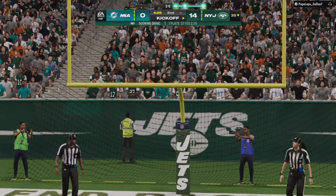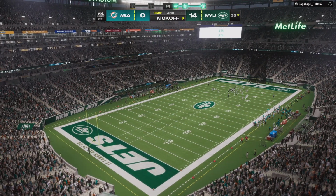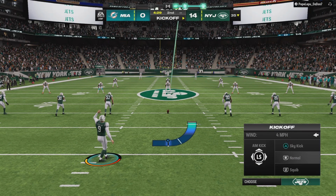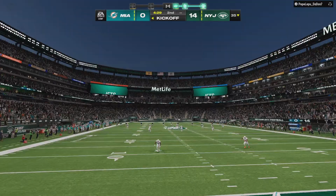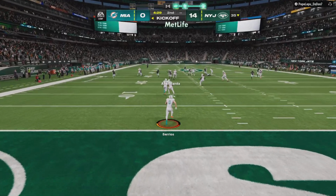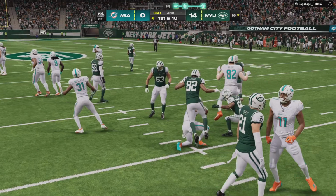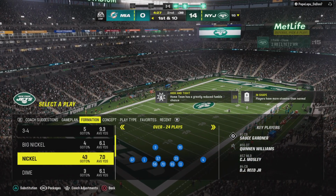Zerline good with a PAT. And that'll make the score 14-0. Now after the touchdown, it's Zerline. He'll kick it away. Berrios going to bring this out of the end zone. And in hindsight, probably should have taken a knee as he only gets this out to the 16-yard line.